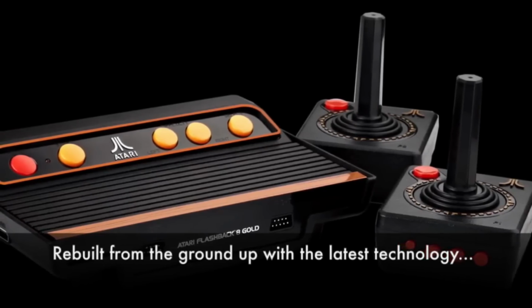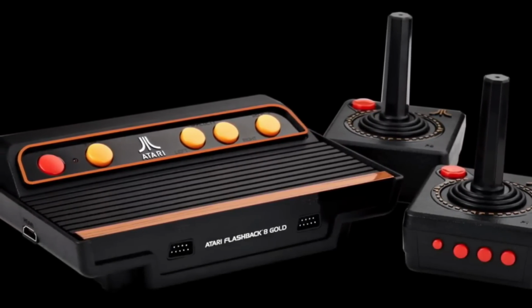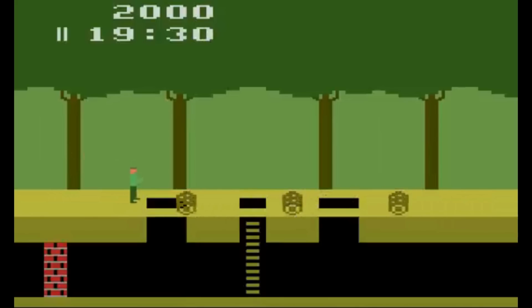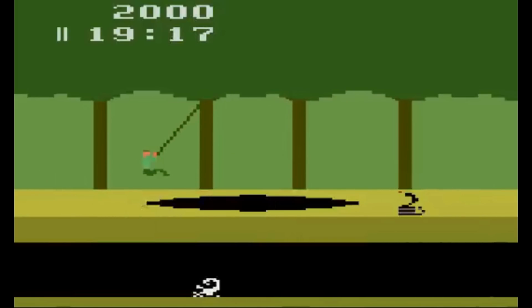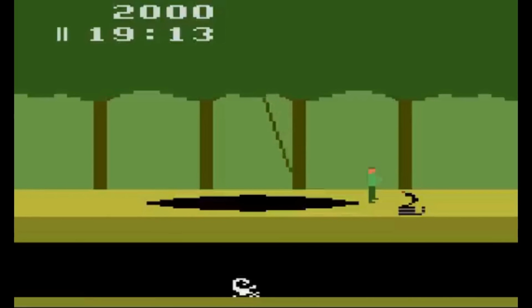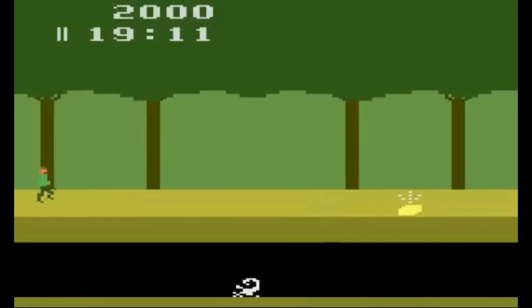The Flashback 8 Gold also steps up its game with modern conveniences like 720p HDMI output, allowing you to connect to modern TVs with ease. This is a huge improvement over the old RCA composite connections, offering a clearer picture while maintaining the original 4:3 aspect ratio. Plus, the console includes features like pause, save, and rewind, which are surely useful for a bit of trial and error.